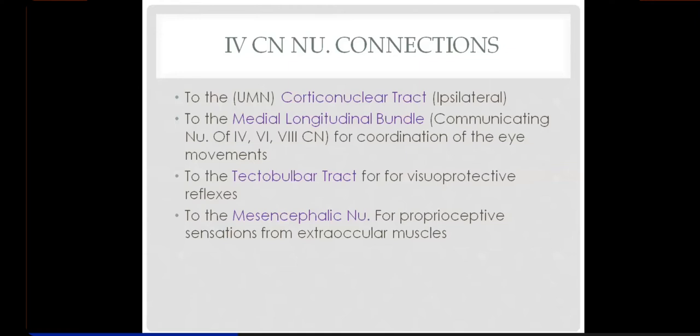So you can say consensual light reflex. Consensual light reflex, I told you, if you focus the torch on one eye, you will find constriction of the pupil in both the eyes, and that's called the consensual light reflex. So this function was because of the smooth muscle contraction. So this communication will not be seen in the abducent and trochlear nerves. Okay, the remaining communication will still be there.